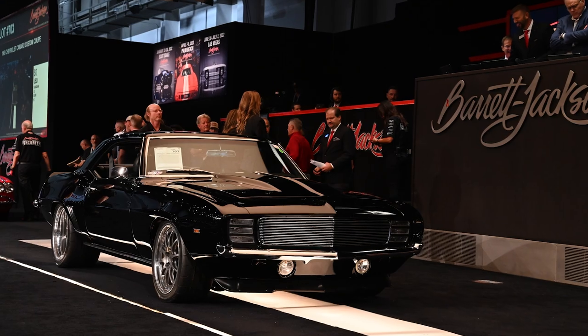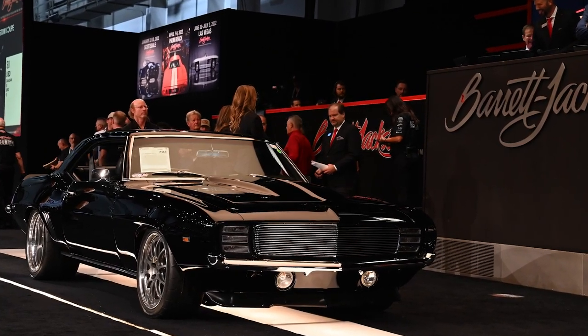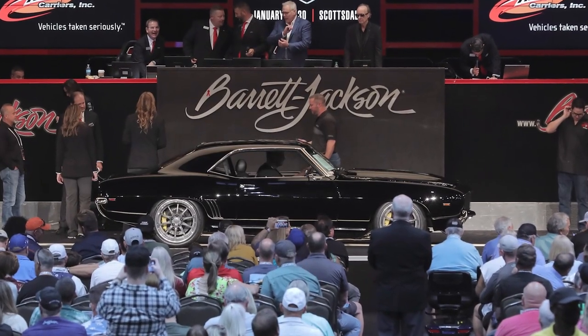From a modern Camaro, we're going to go to something vintage. That 2019 Yanko to a 1969 Camaro. It's a custom, nicknamed the Maniac. 525 horsepower, 6-speed transmission. It was the number 9 sale overall for all the Chevrolets.